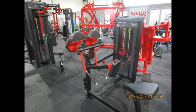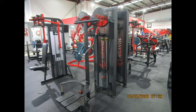They've also got an Atlantis rear delt machine, very smooth machine, makes the rear delt training a whole lot easier, and you can target the muscle quite nicely. Also a standing side lateral machine by Atlantis. These machines are very popular because it changes the strength curve, so it's a little bit heavier at the bottom as opposed to say when you're using a dumbbell.